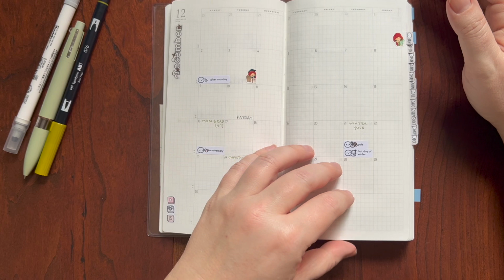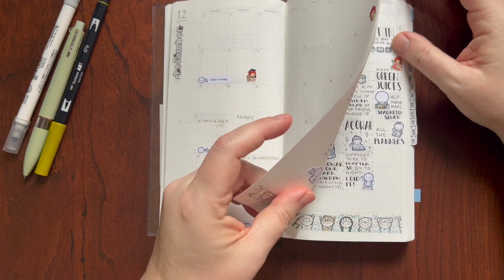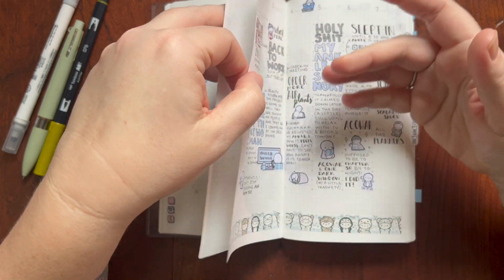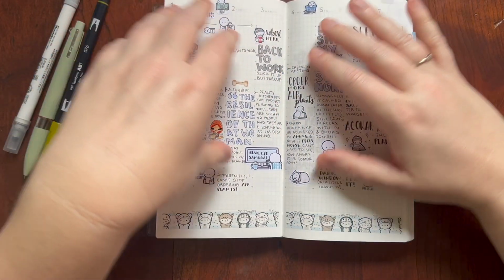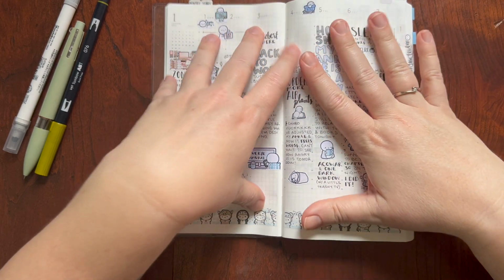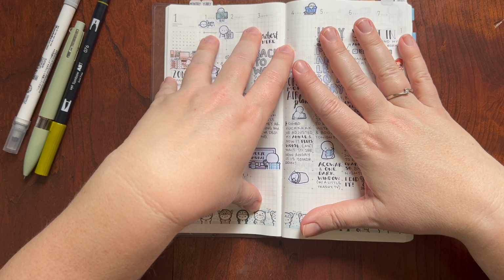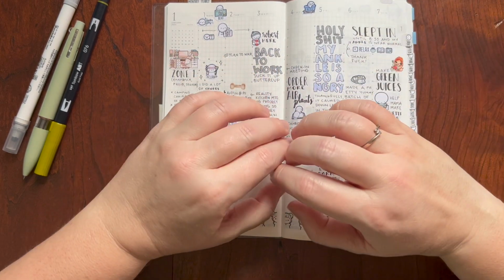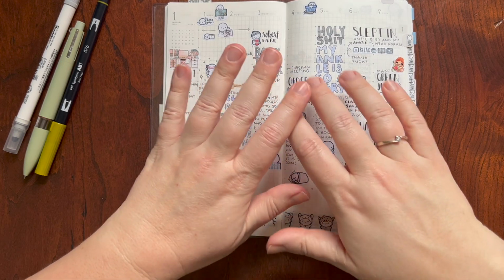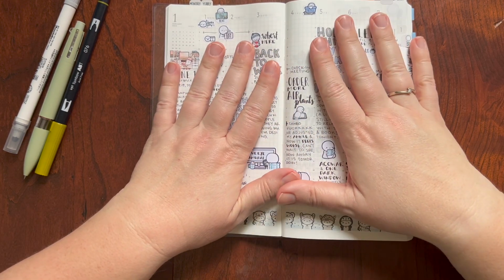Extremely, extremely functional. Then you get to the weeklies, where I've experimented a bit. I've always been a fan of the weeklies. I was a Hobonichi cousin diehard because of the weeklies primarily. So I'm trying to do the same thing in here.